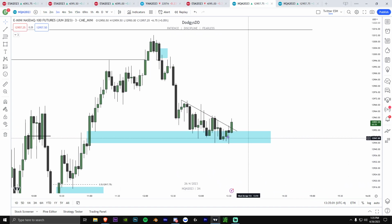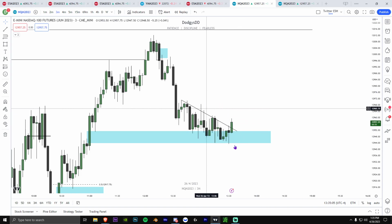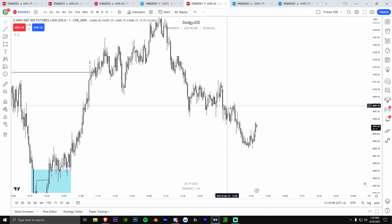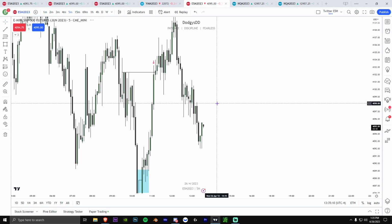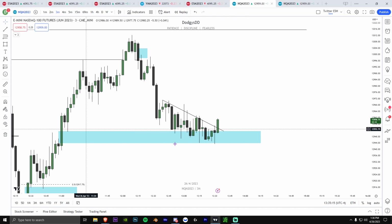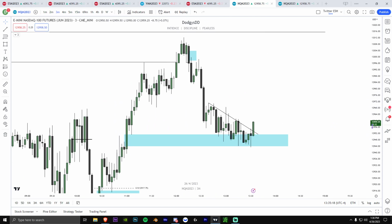But so far, nice move here. Like I said, because this is holding and we have low resistance liquidity, I thought we were going to get a bounce off this. So this is my reasoning for this. ES is definitely the much weaker one at the moment. So that was basically a review of today.